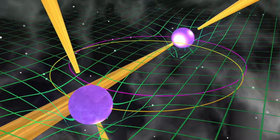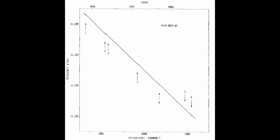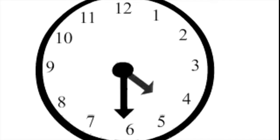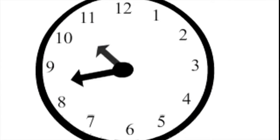Pulsars also aid in experiments involving the nature of gravity and have been incredibly useful. For example, in timing the period of each pulse, astronomers can determine the properties of the neutron stars. One conclusion that has been established is that pulsars' motions are not dependent on their structure. Due to their extremely precise periods, pulsars are also used as astronomical space clocks. Pulsar timing is more accurate than atomic clocks.